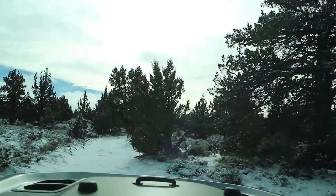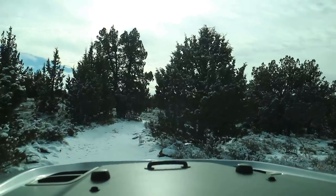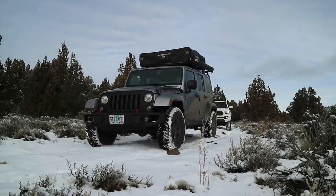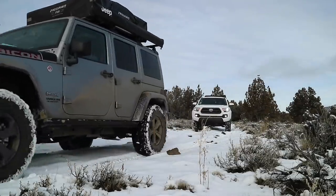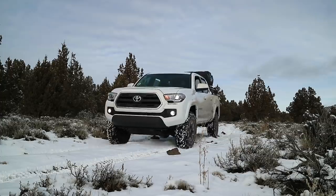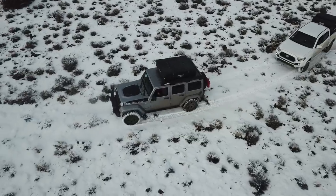All right, so the roads are getting smaller and we're starting to get into some country now that nobody's been into in a while. I'm running four-wheel drive, sway bars disconnected. It just helps even out the ride a little bit.